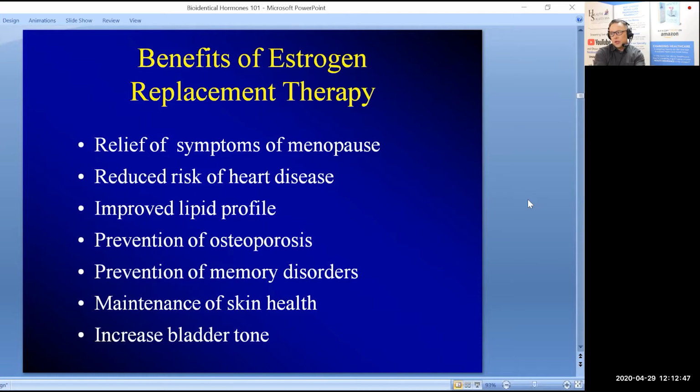But look at the other things. It's more than just symptomatic relief of hot flashes. Reduced risk of heart disease, improved lipid profile. That's how it decreases heart disease. It raises HDL. It is a fact that estradiol increases HDL. Osteoporosis, we talked about. Memory disorders, we know that decreased estrogen has been linked to increased dementia in women that have a lack of estrogen.